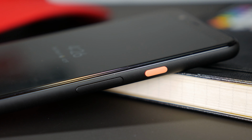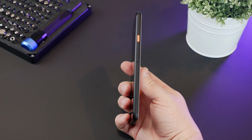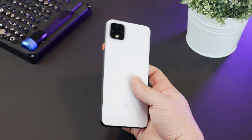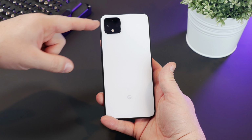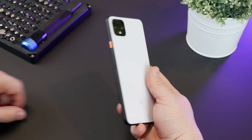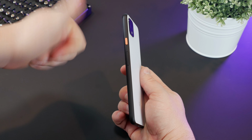Now, with those specs, especially the battery and the almost last gen processor, why do I love this phone so much? Well, let's start with what I don't like about it, get that out of the way first. Yes, the battery life. It's not so great.